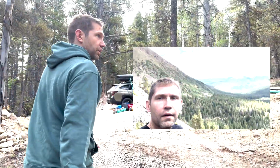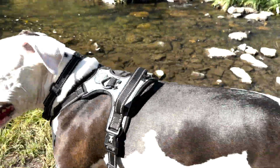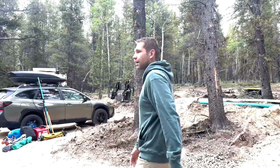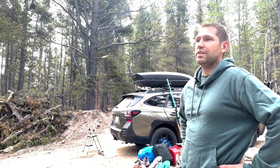We did some amazing hikes. It gets really cold at night. The dog definitely wanted to be under the covers, wanted to huddle the whole time. Frank's not much of a cuddler, but he was in there. And it looks like we're going to have firewood for days here.